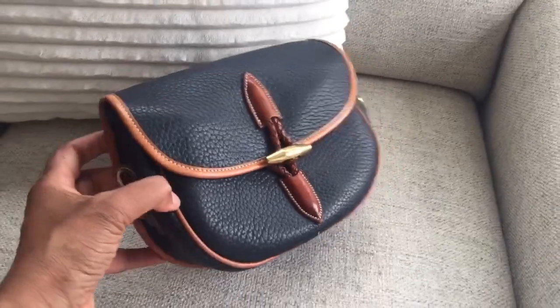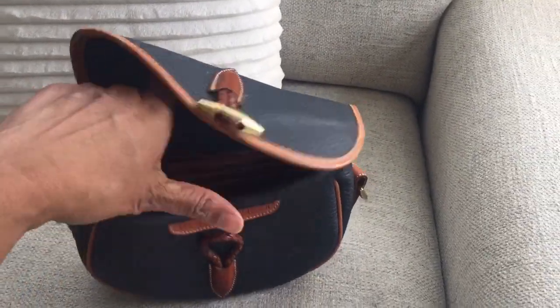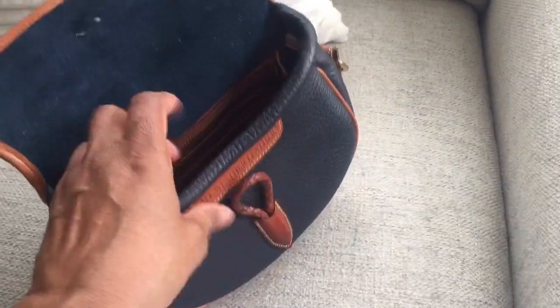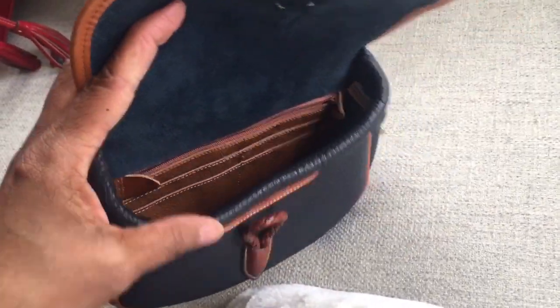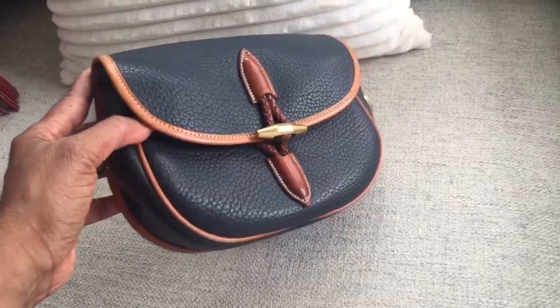Next up is a vintage Dooney & Burke piece. This is vintage all-weather leather with the toggle closure, back zip. This is an all-leather bag. And I reach for this bag quite often when I'm running errands on the weekend or just don't really want to carry a large bag. I don't know if you can see that, but it's suede interior. And I took the shoulder strap off because I will switch out the shoulder strap on this bag. So my all-weather leather by Dooney & Burke vintage.